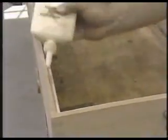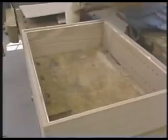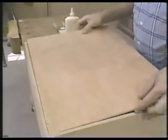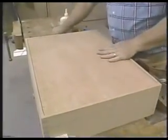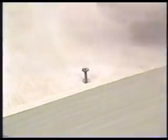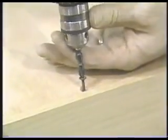A little more yellow carpenter's glue, and I'm ready to put the back on. Of course, making sure that the oak side is facing the inside of the case. And I'll fasten it in place using some 1-inch drywall screws. And remember, none of these are going to show because this cabinet will be screwed onto a wall somewhere.